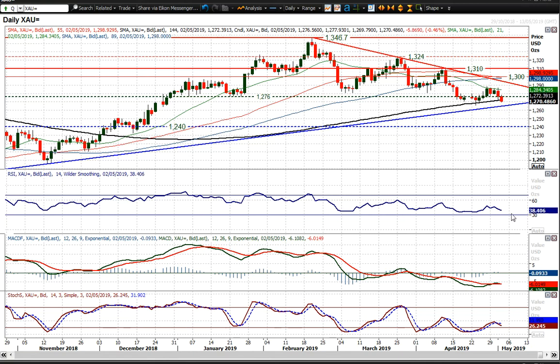Look at these momentum indicators on the daily chart. RSI failing at 50, rolling over. MACD lines rolling over. Stochastics crossing lower. So these are all negative signals, and a move below 1266 would certainly put that uptrend, that long-term 8-month uptrend, under pressure.